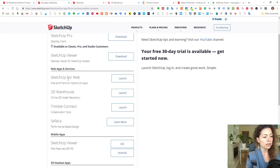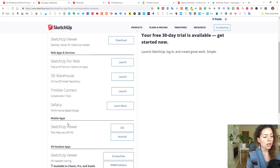For your clients as well, etc. SketchUp for web, I'm going to do a different video after with these things, just showing this SketchUp web, but it's in the browser. So 3D Warehouse, like we are used to, Trimble Connect, collaboration tools, this is useful if you're working in teams, etc. Okay, Sephora, I don't know if it's like this Sephora, maybe. Mobile apps, so this is really nice as well.